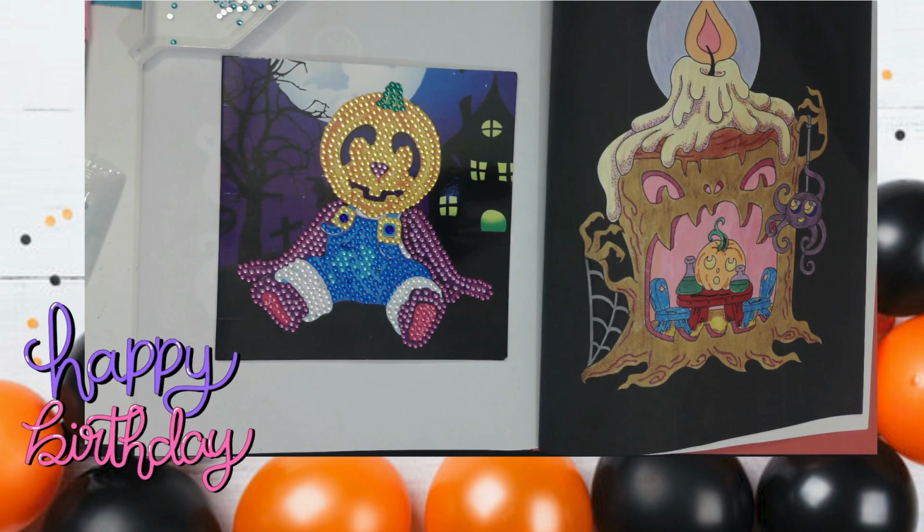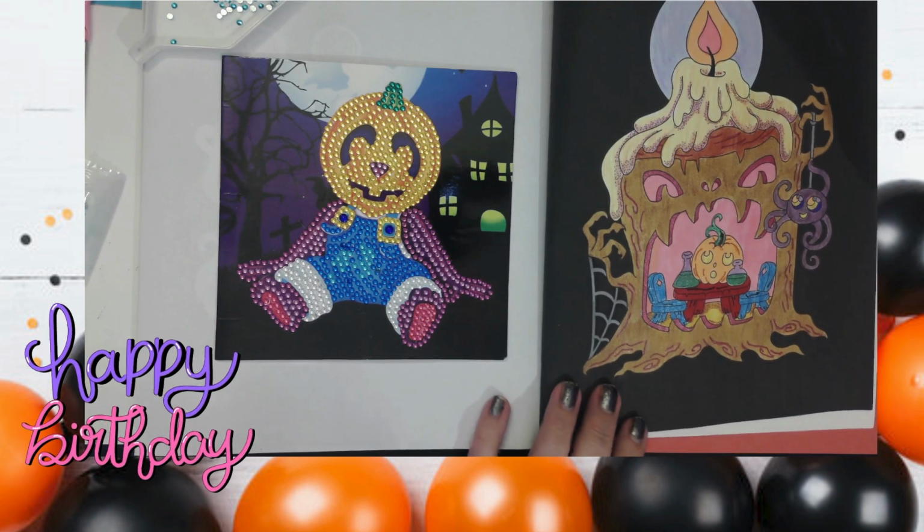Well, happy birthday, Misty. Today is Misty's birthday. I saw on her Facebook page where she said, color me a picture for her birthday today. So happy birthday, Misty, of Country Gals Coloring Place and Mini Videos. I colored you a candle.